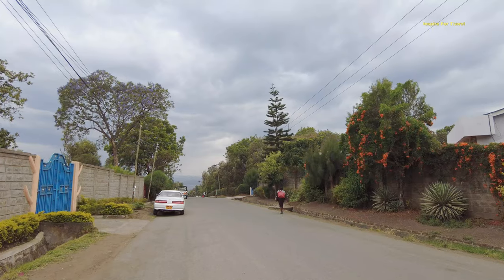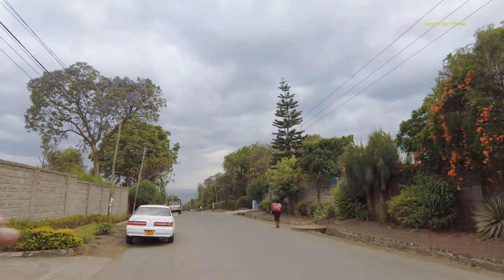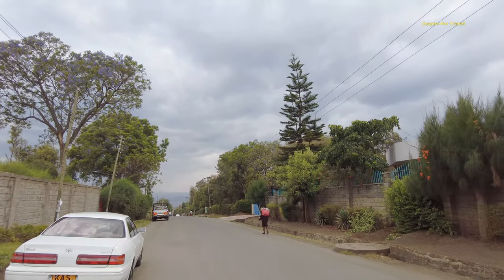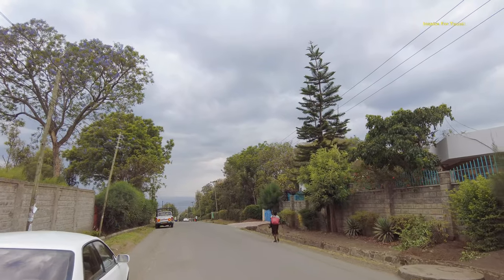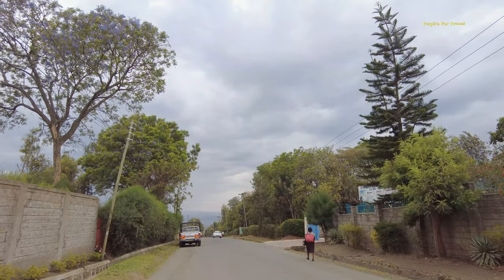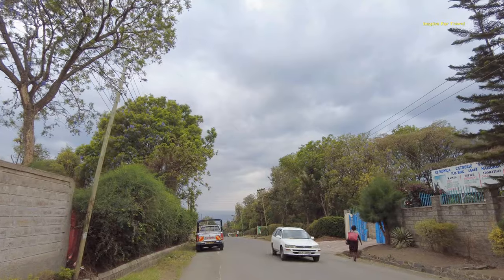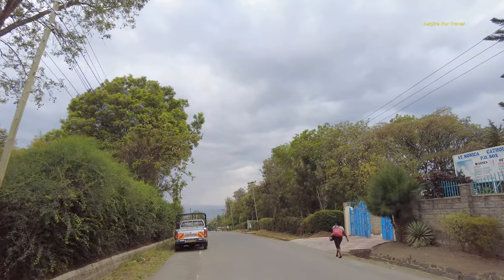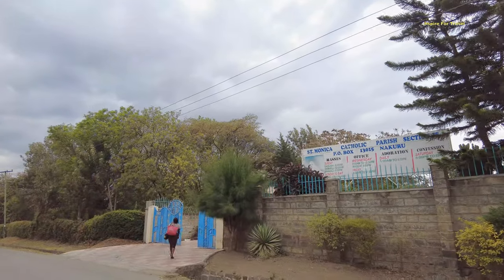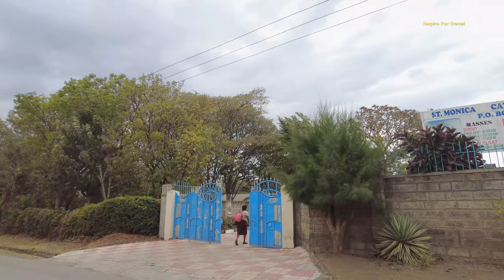Section 5A is definitely a very big neighborhood, but this is just one section of Section 5A, and a lot of people do like it because, especially in the distance where we're walking towards right now, you're actually seeing Lake Nakuru. So imagine living next to a place where when you wake up in the morning, you can see the lake. Some people really do appreciate that. And a lot of South Sudanese live in this section as well.